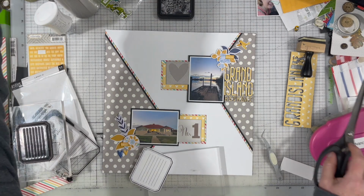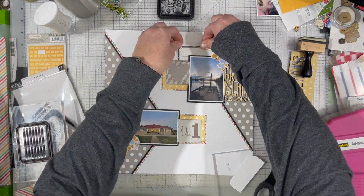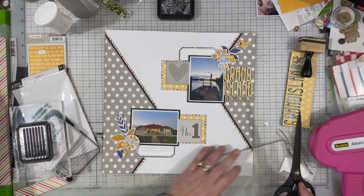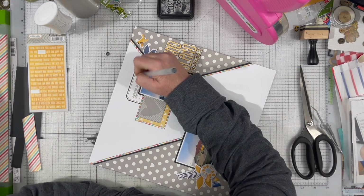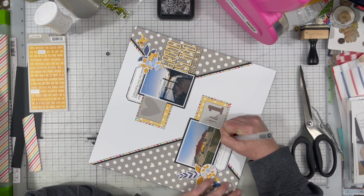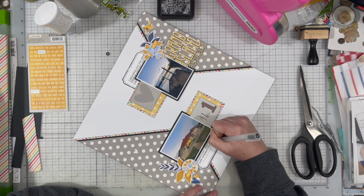And I used 2 acrylic blocks because I don't always get a great impression if I do it directly on my desk. There is a little bit of give in the glass piece that I have on top of my desk, so if I use the acrylic behind it, it does help to support it so I get a good impression. I'm just going to add my journaling with my Muji pen, and I am going to call it a day.